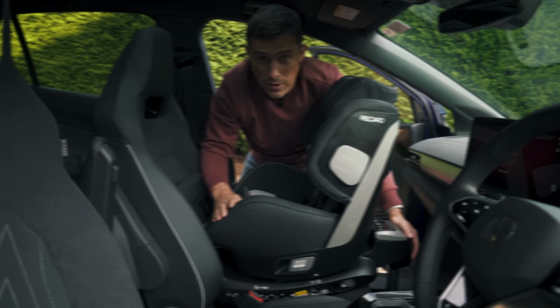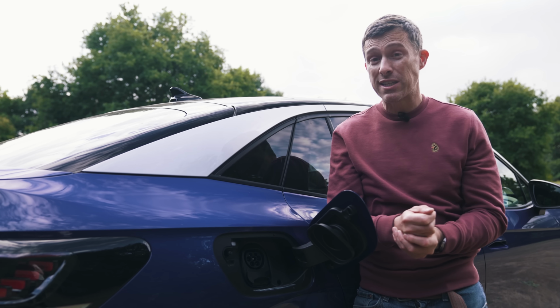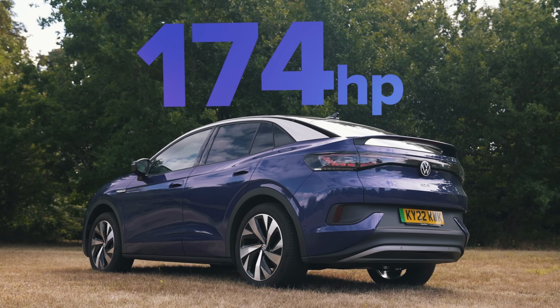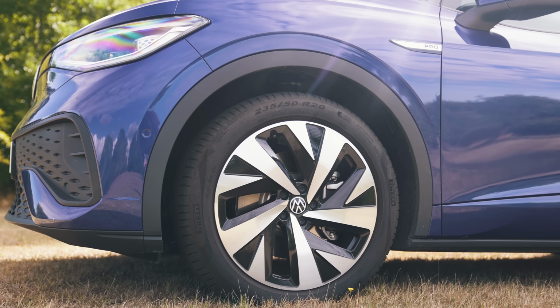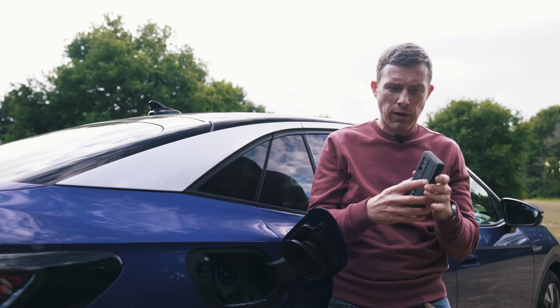The ID5 has a 77 kilowatt hour battery pack and a claimed range of 316 miles. You can charge it on DC at 135 kilowatts or AC at 11 kilowatts. You get 2 motor choices with the standard rear wheel drive car, 174 horsepower or 204 horsepower, which is what this car has. You can also get a dual motor GTX model, which has an extra motor on the front axle, and that has 299 horsepower, but which is my favourite choice and trim level of ID5?